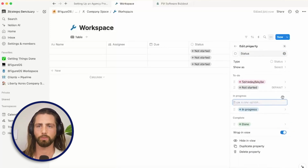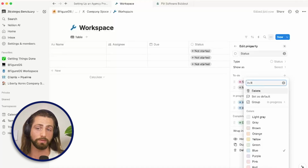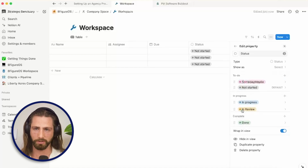In progress, we're going to have this is actually in review. So this is what you'd be using if you want to have a status of something that you'd like to check before it's done. And when you're just onboarding people, when you have new teammates, make sure that you're reviewing all their work. This is really important. Just get them to send a Loom of what they've done and move it to in review and then tag you. So we're going to call this one in review. We're going to make it yellow and we're going to put it down here.